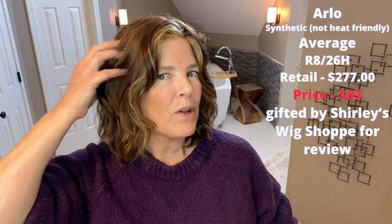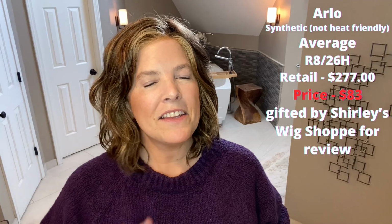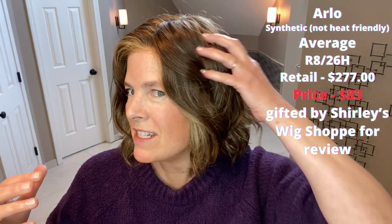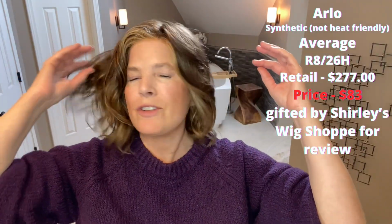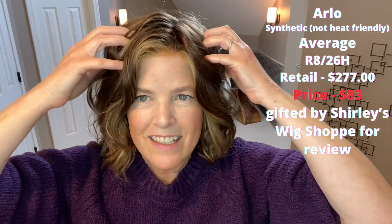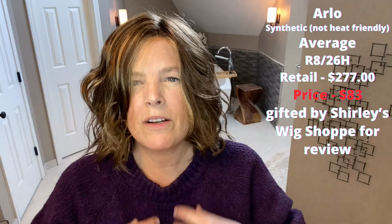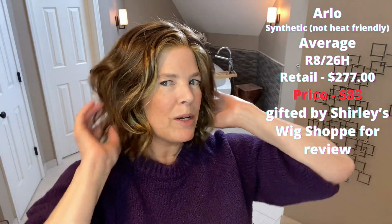This adorable wavy style is Arlo by Estetica in the color R826H. And as you can see, we just have gorgeous deconstructed curls, lots of layers, and it feels very light on the head. And you do have a few layers around the face, but they're very long. So very practical, good throw and go style.